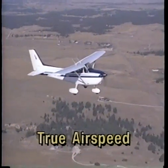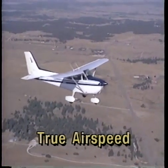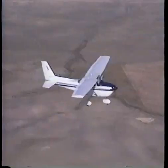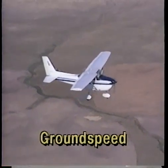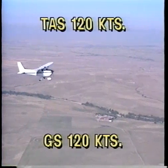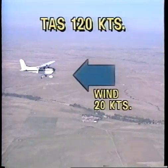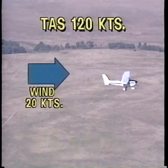True airspeed is your actual speed through the air. It is calibrated airspeed corrected for density changes due to altitude and non-standard temperatures. Another term, ground speed, describes your actual speed over the surface. In a no-wind situation, true airspeed, or TAS, and ground speed, GS, are equal. A headwind, however, will decrease your ground speed. Conversely, a tailwind will increase it.